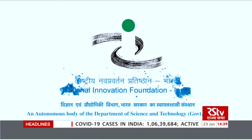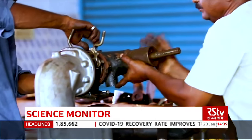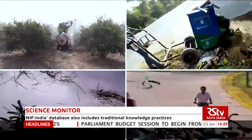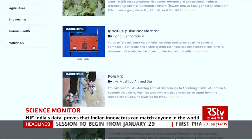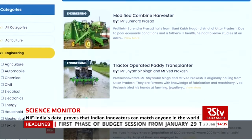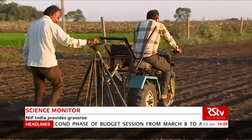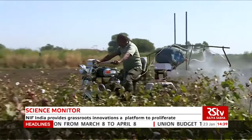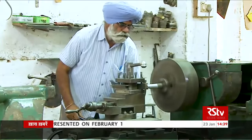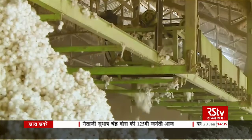National Innovation Foundation India aims to strengthen the grassroots technological innovations and the outstanding traditional knowledge of India. To realize these objectives, this autonomous body of DST has pooled a database of over 3 lakh technological ideas, innovations, traditional knowledge practices from across the country. These innovations prove that Indian innovators can match anyone in the world when it comes to solving problems creatively, and they perform exceptionally well by generating greater sustainable alternatives using local resources frugally. NIF India's motto is to encourage and promote such innovations by providing them a platform to proliferate.